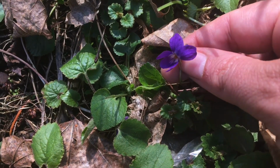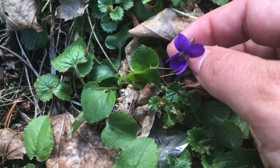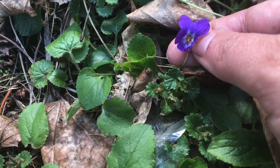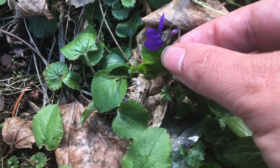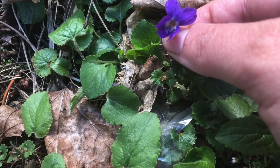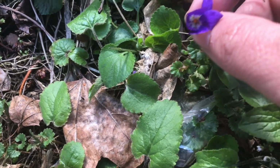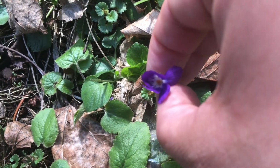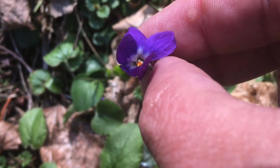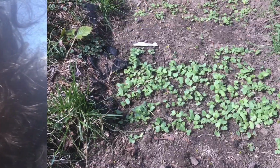This is a violet. At this time of year, a lot of violets are growing in people's lawns and all around. They have 5 petals, 2 on the top and 3 on the bottom, and the stem is curved. There's usually white and yellow at the center, and they have little heart-shaped leaves. And as long as you know that the yard you find them in hasn't had pesticides put on it, violets are a flower that you can eat. They're just a little bit sweet.